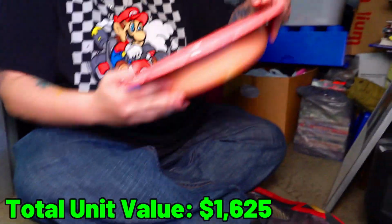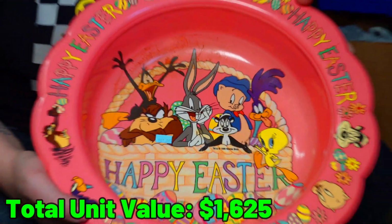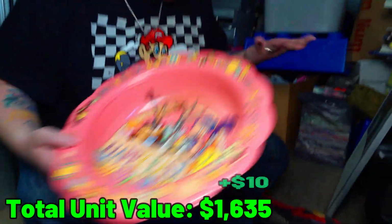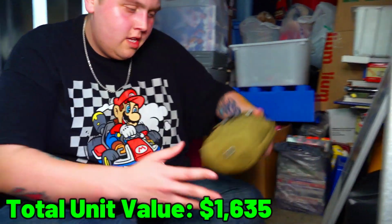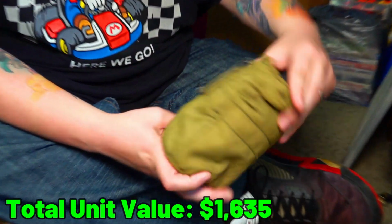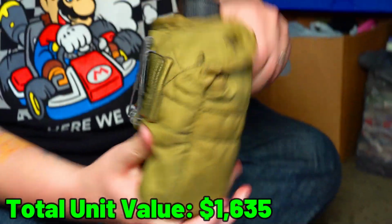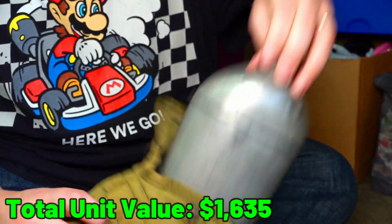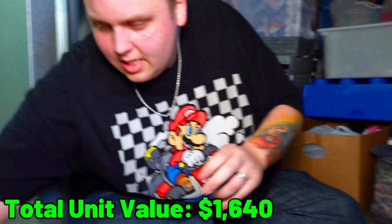And then we got, look at this. Looney Tunes, Happy Easter, some type of serving tray or something. Yeah, but Looney Tunes anything is awesome. Now I see, what is this, an army thingy? A canteen? This looks like a military canteen, doesn't it? Yeah. See if we can get it out. Oh yeah, there's two hooks. There it is. Definitely what that is. A military canteen. That's pretty cool.